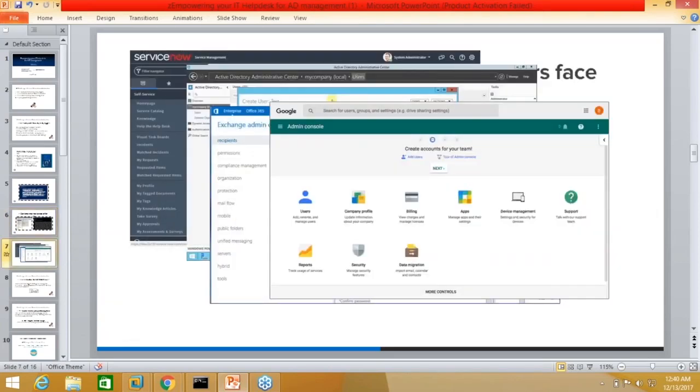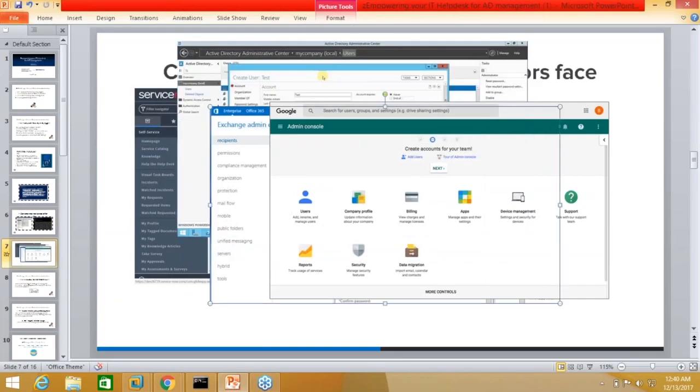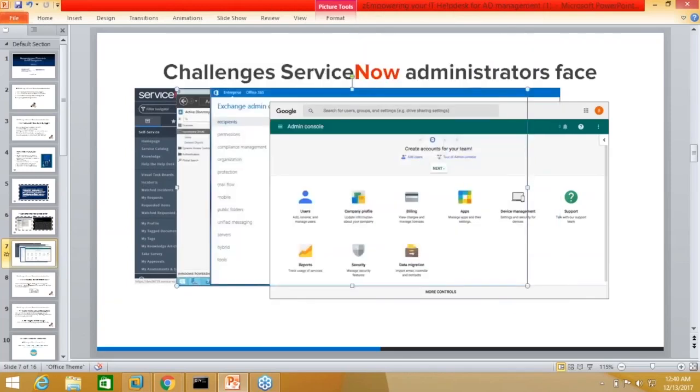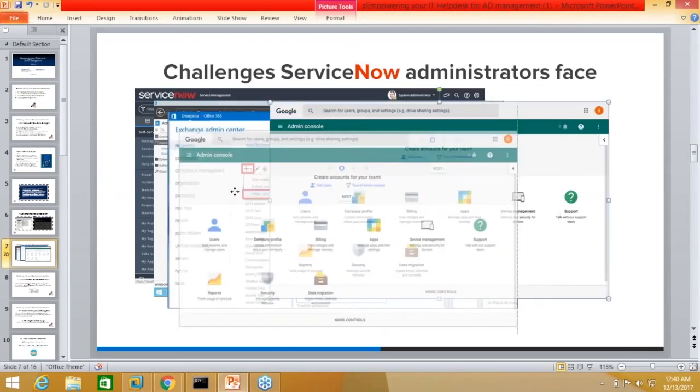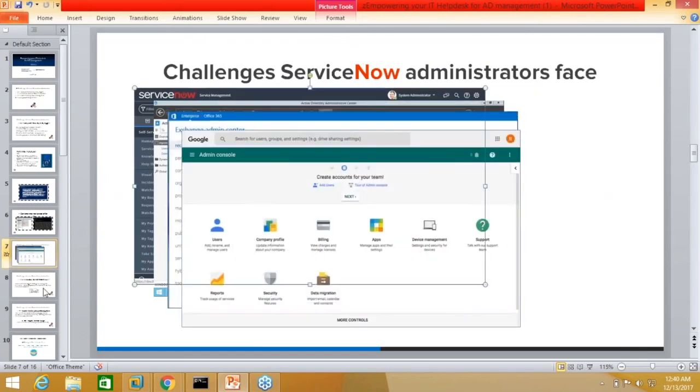Instead of toggling between all these applications, we are going to try and figure out a simple way that's going to have all of this sorted under one single window, one single pane, which is your ServiceNow dashboard. All right, that's the first challenge we'll be solving.